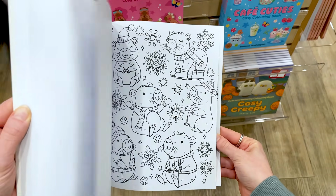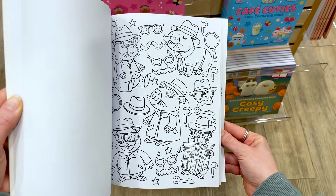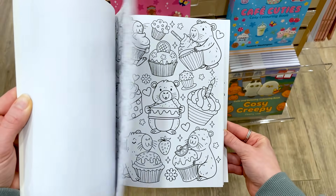On the other side of the display, I found a capybara coloring book that, I don't know, I just found it hilarious. It did kind of give me small victories energy. Each page featured capybaras doing all sorts of hilarious little things.